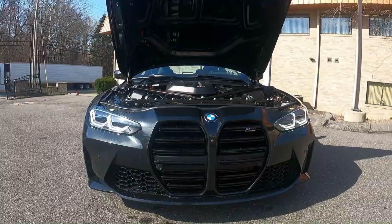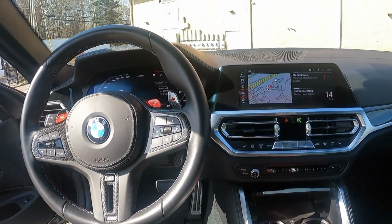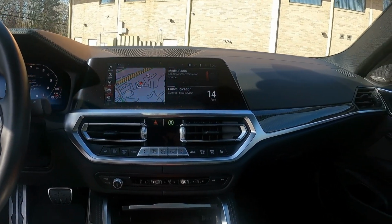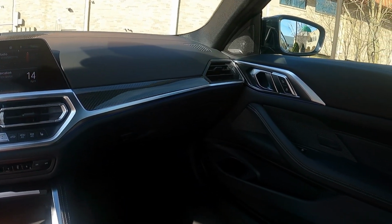If you wanted to go down to the base model where you can actually option a 6-speed manual transmission, then you're dropping about 30 horsepower and about 70 pound-feet of torque. But here in this competition version, or in the competition X drive, or in the convertible, which is only competition X drive, we're looking at an 8-speed automatic transmission. That was a big move by BMW to go from a dual clutch transmission to an 8-speed, when you're talking about something like this that is like a track ready car here.